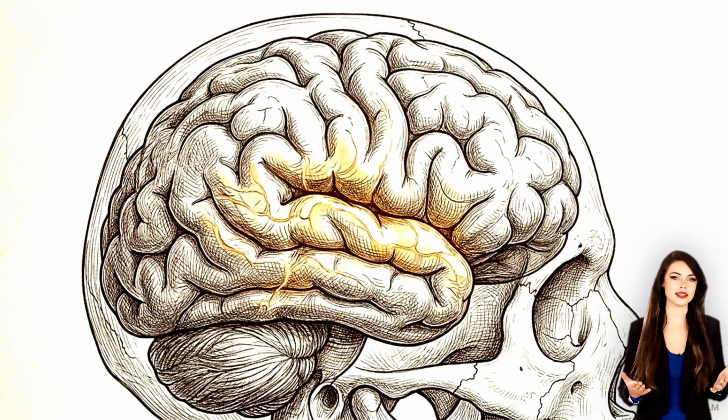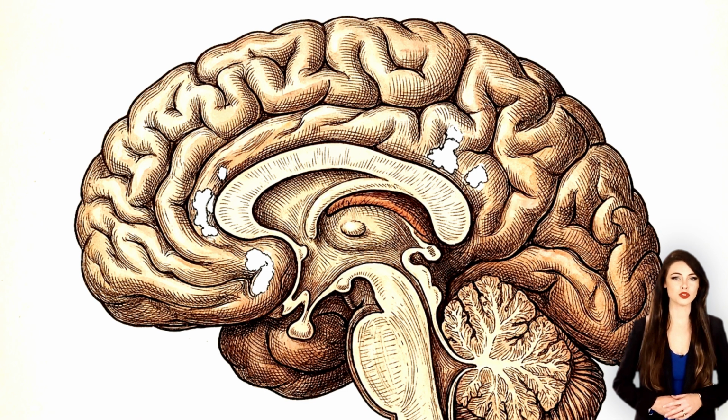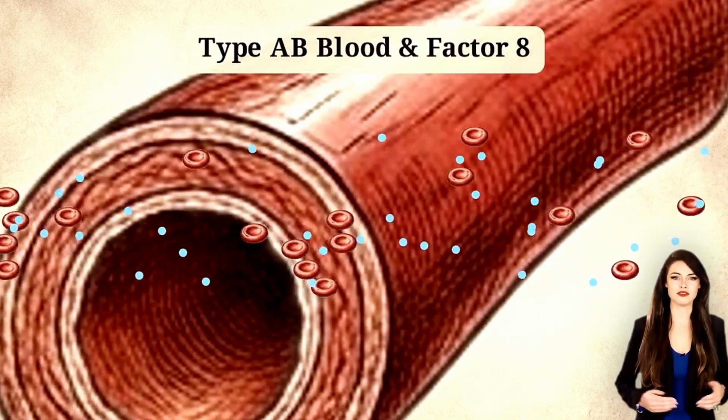However, this biological tolerance comes with a neurological price. A University of Vermont College of Medicine study found type AB individuals are 82% more likely to experience memory and language problems preceding dementia. This cognitive decline is linked to blood thickness.